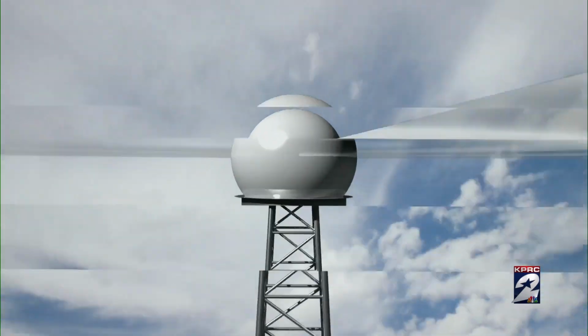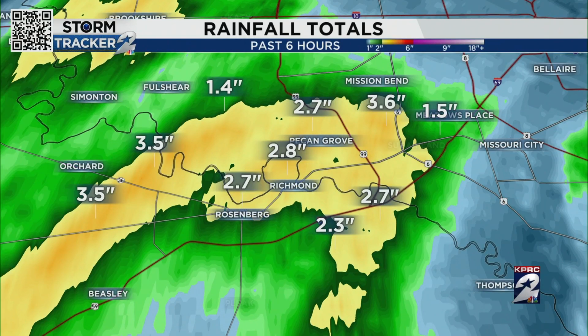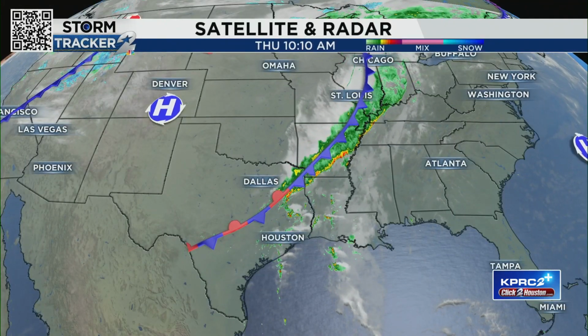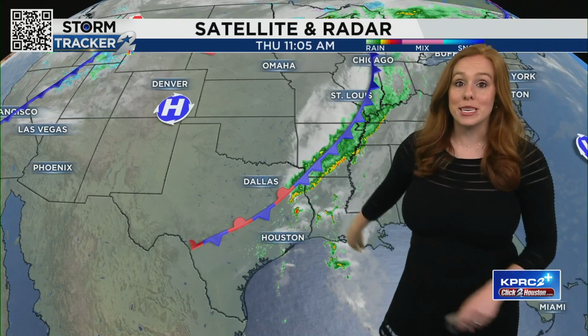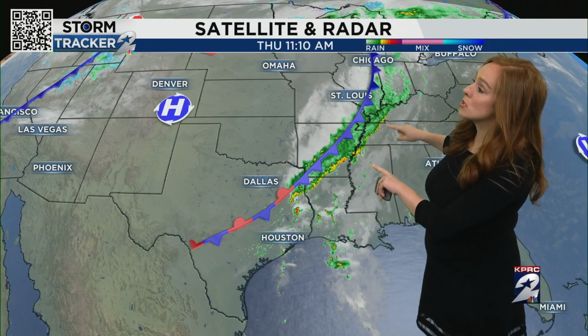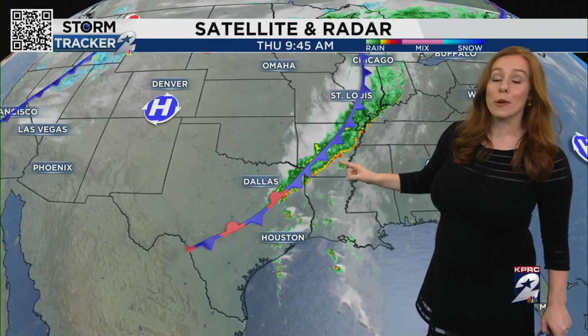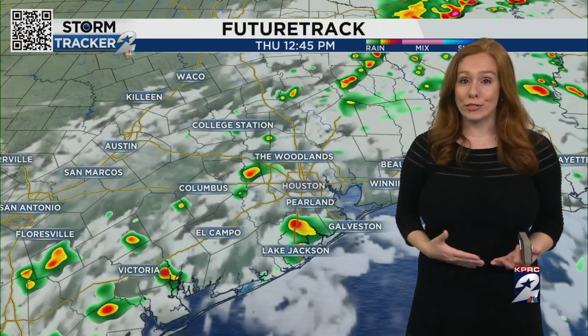Here we go. Actually, I want to start by showing you what it looks like in Pecan Grove, and then we're going to get to that future track there. A closer look is going to show areas just to the south of Orchard, 3.5 inches of rainfall. Satellite and radar showing with it that cold front producing those heavy thunderstorms towards Texarkana, up the Mississippi. This is going to be the region where we see severe weather, but here in southeast Texas, certainly possible that we could be seeing some heftier thunderstorms.